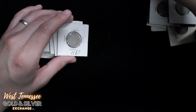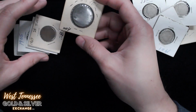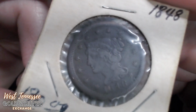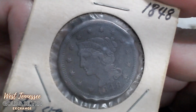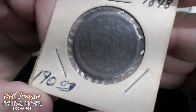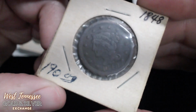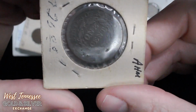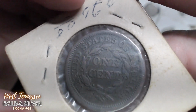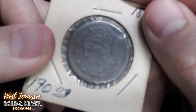Oop, dropped the magnifying glass. I'll put that one aside. More V-nickels. Don't even need to look at those. Check this out. Here we go. 1848 1-cent piece. I get 1-cent pieces all the time here. They're very common. These things aren't very expensive. This one has a price tag of $190. My goodness. I highly doubt this one is worth that much. Oh, what's that right there? The price tag of $20. That seems more like it. That's definitely more like it. But it's a large 1-cent piece right here.